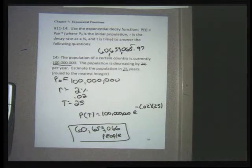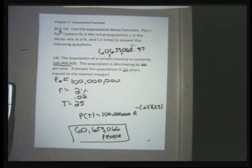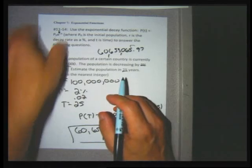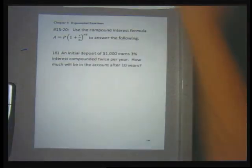And that's all there is for those last 4 problems. Basically use the same formula. The difference between 7 through 10 and 11 through 14 is that negative sign makes the number get smaller. If you don't have the negative sign in front of the R, the number gets bigger. The last group of problems, 15 through 20, use this.